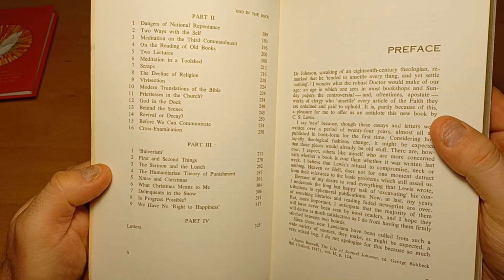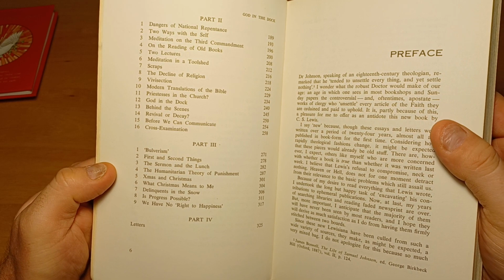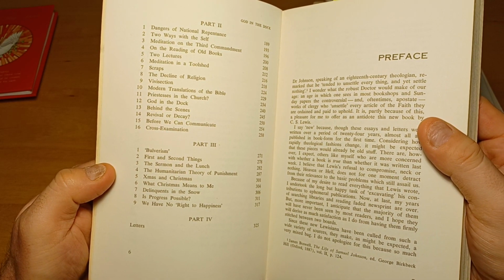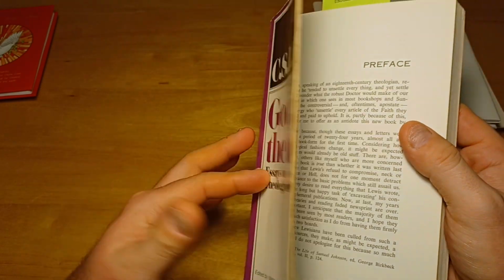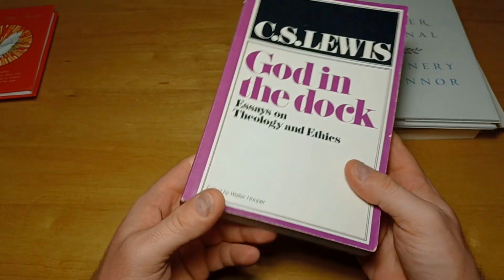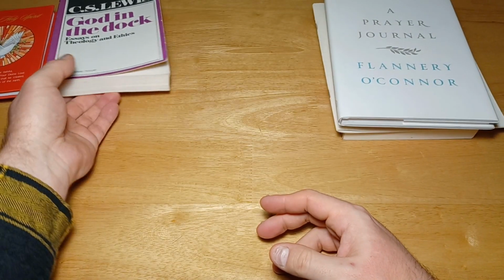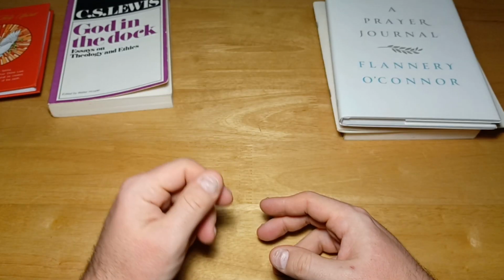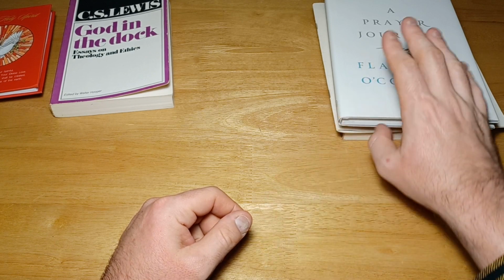Of course, what was a modern translation for Lewis is so much different than what's modern for us today. He would have been writing that before the NIV came out. Yeah, so much has changed in the last 40, 50 years with English Bible translations.